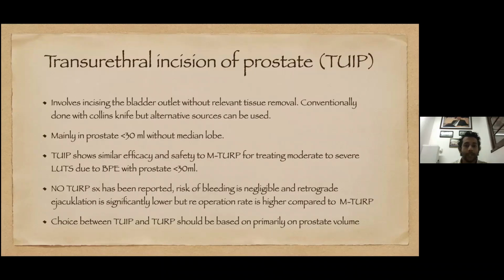Then transurethral incision of the prostate. This involves incising the bladder outlet without relevant tissue removal, conventionally done with a Collins knife, but there are alternative energy sources also available, mainly for prostates less than 30 milliliters without a median lobe. Transurethral incision shows similar efficacy and safety to monopolar TURP for treating moderate to severe LUTS due to BPE with prostate less than 30 milliliters.